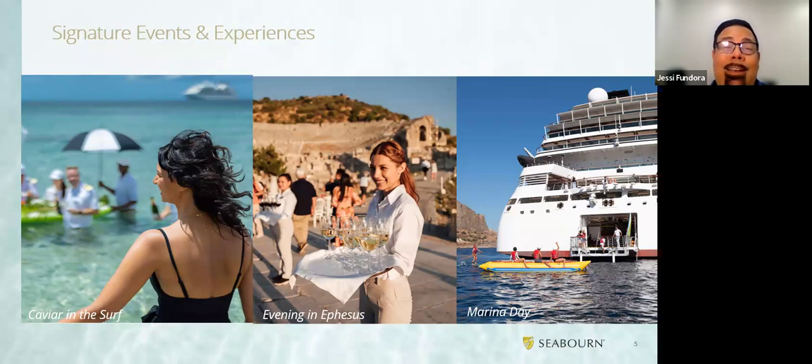We even included it on our cold expedition products. So if you're up in Alaska or Antarctica or the Arctic or Greenland or Iceland, we will have our caviar on ice party, which is very similar to the caviar in the surf, just obviously not jumping into the pool because it will probably be a little bit too cold for that.